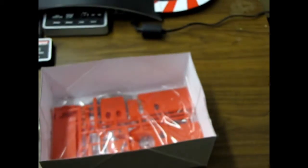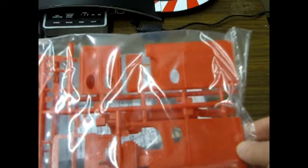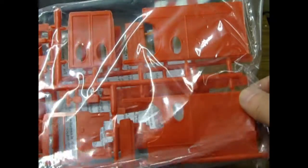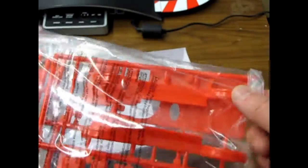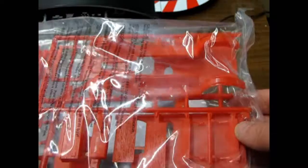Did they throw in a tea bucket part in here? No, they didn't. So that's really bizarre. Well, anyway, there's a bonus feature for you. A different type of top. Boy, this looks like the same red plastic as the old kit that I have of this that's busted up.